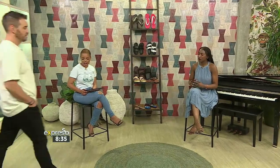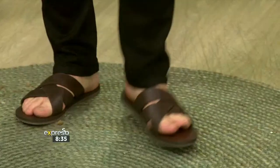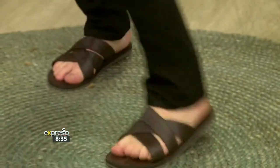We have a male model as well that came through. We flew him in. I'm more uptight when I walk, but because I'm in sandals, I'm so absolutely relaxed. I mean, very comfortable, very cool. Graham, I can really see it.